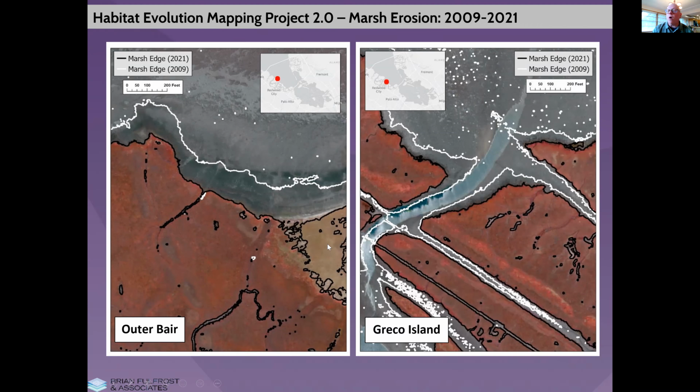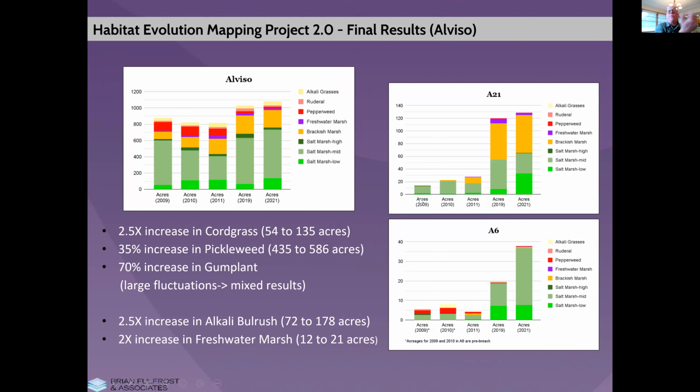This is really true also within the Outer Bear. That is, if you get interior, the signal is not as clear. In some places, it's actually growing slightly, and the trend of erosion, if anywhere, is much smaller, which might be expected, but that's also true. Okay, so if we shift over to Alviso, we have again the graph of the whole area over here on the left.